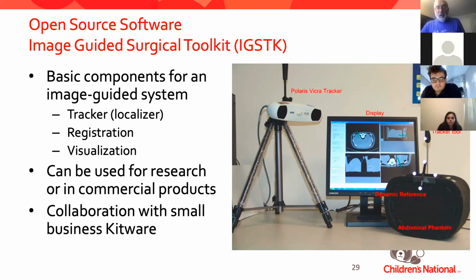There is a company called Kitware, a medical image company, that has actually made a business out of selling open source. Just like Linux made a business out of an open source operating system, they sell open source medical image solutions, and they make their money customizing it and advising people on how to use it. So we use a lot of their software in the toolkits we build.